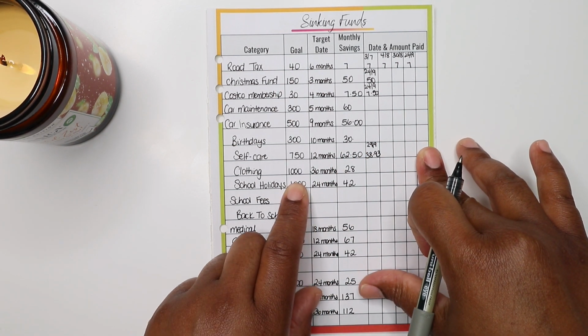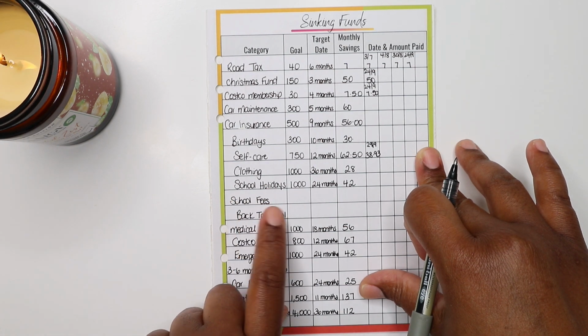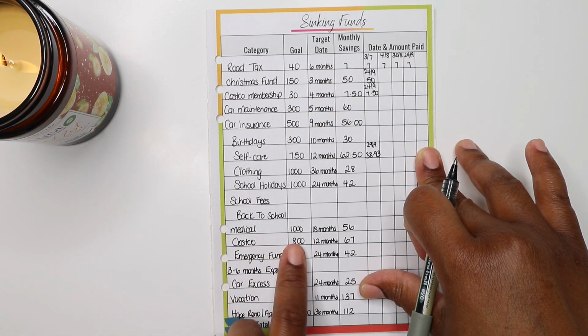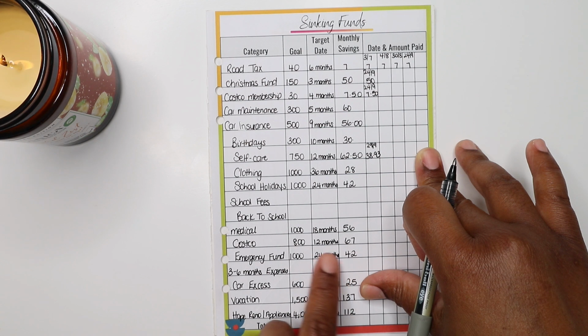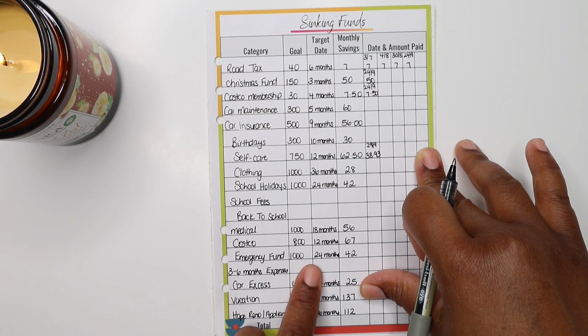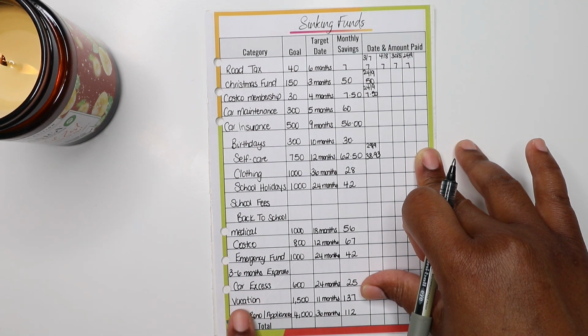Okay. Clothing, I've not started putting anything for clothing. School holidays, school fees, back to school, medical, Costco. This is like for groceries. I want to start a sinking fund for that, but I've not put anything for that yet. Emergency fund, I've not started yet. I do need to get onto this because it's something that needs to be done. 3 to 6 months expenses, I've not started that yet either.